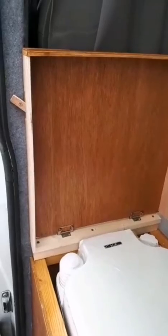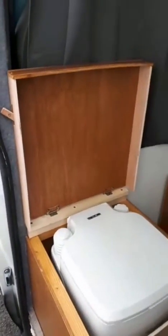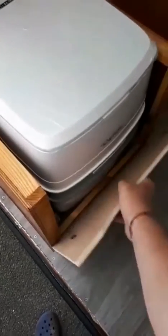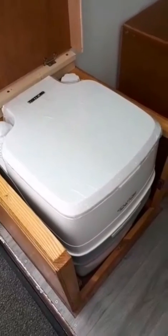So yeah, quite impressed with that. Now just to do the front piece now. Okay, and that's that done. So I've made a new front panel. Put my little groove in there, that's my adapted lid. New front panel. And the toilet just lifts out. So yeah, let's just see what it looks like when I sit on it.